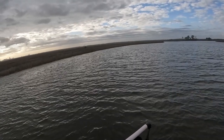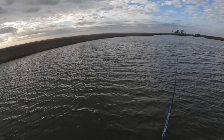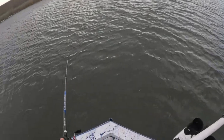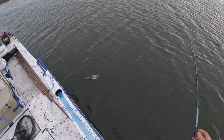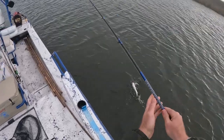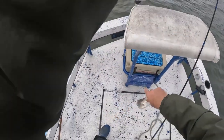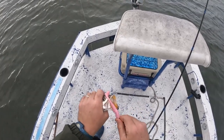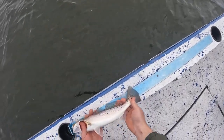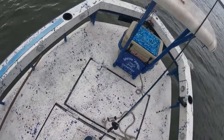There we go. Another fish. Doesn't feel as big as that red. Keeper trout, though. Boat flip that guy. There we go. Yes, sir. 15 inch trout all day long. Get in the old box.